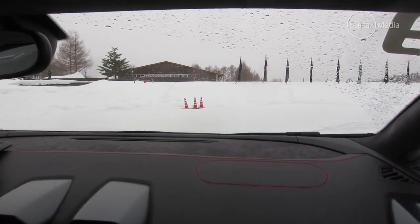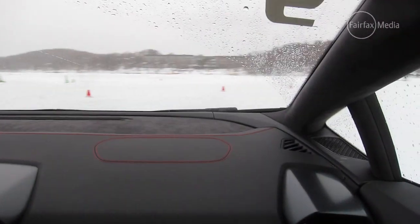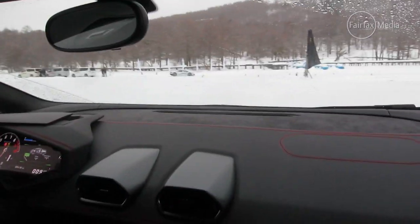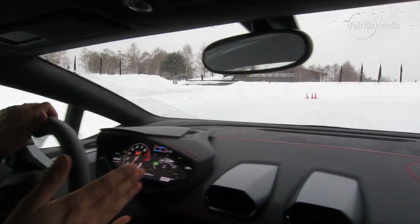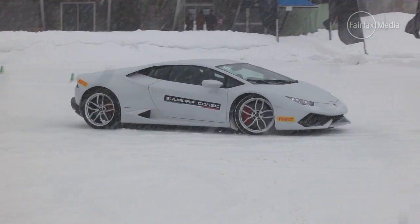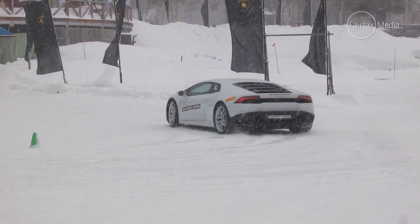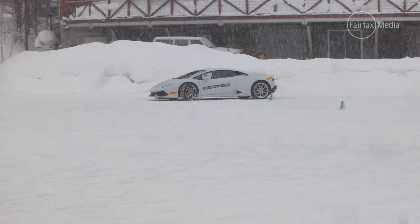The first thing to do out on the ice is to take a passenger ride with your instructor as he explains how to make a car slide using the throttle rather than relying on the steering wheel. And push the gas, and count the steering, and push the gas. Now it's our turn, and as you can see, there's pretty much zero friction on this surface. But with help from your instructor in the car and a lead instructor, you soon get the hang of it, up to a point.